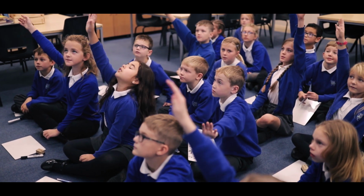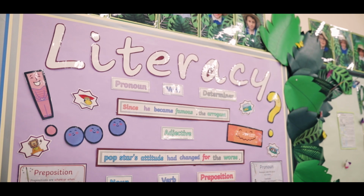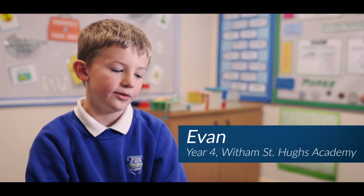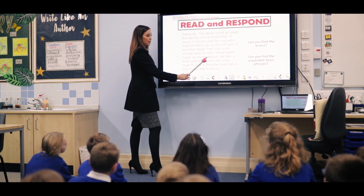Active English is a class learning experience and we learn about all the different parts of grammar. You learn about verbs, adverbs, expanded noun phrases, coordinating conjunctions. We learn about all of the different types of writing and it helps us with our writing and sentences.